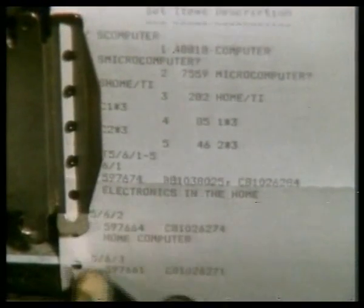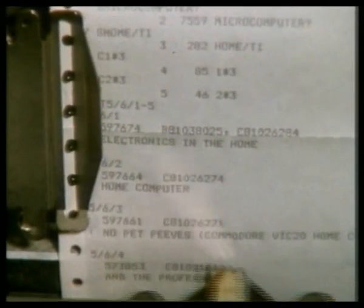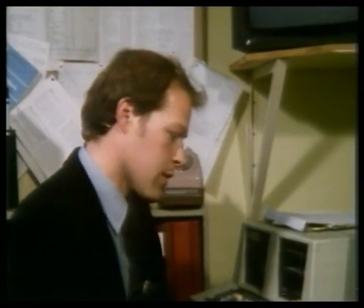And here are several references. Home computers, that's OK. No pet peeves, whatever that is. And the professor rests at home. Adapting a home computer for data acquisition. Well, can we have a look at a bit more detail of the electronics in the home? Yes, we can print out the first one with a bit more detail.